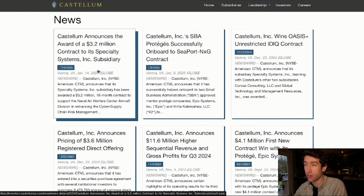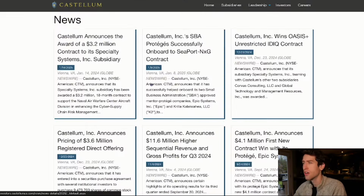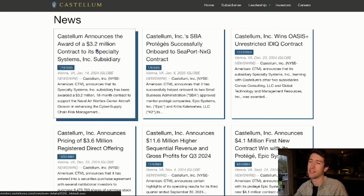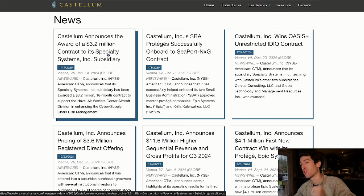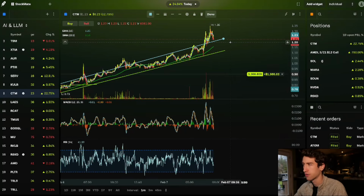Then just shortly after, on the 14th of January, they got this $3.2 million, 18-month contract with Naval Air. And so they're starting to get more contracts. I mean, that's 18 months, but that's more than what their net income was down. So that could put them in the green if they keep up their other streams of income. And so that will be interesting. A lot of hype articles. I'm not going to go into other news, but you saw the financials, how they look.